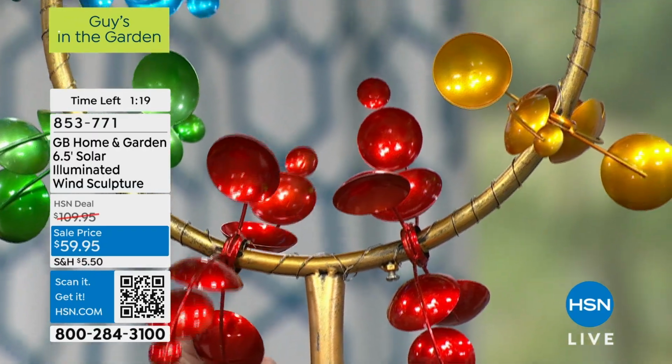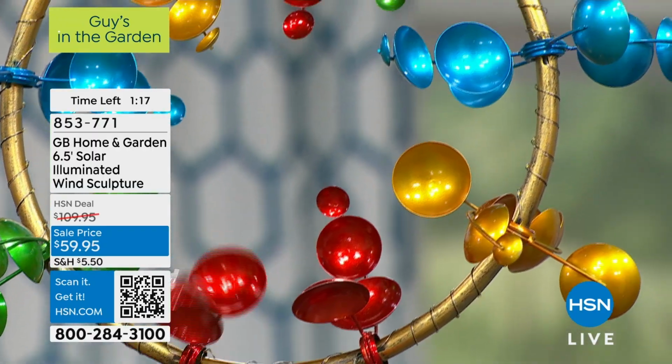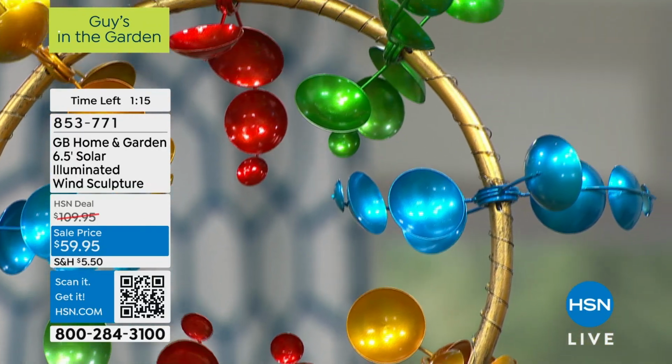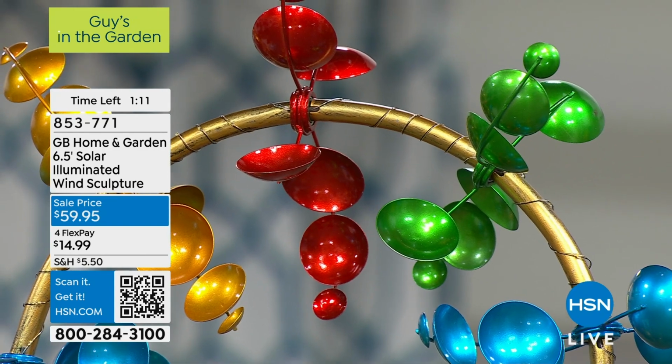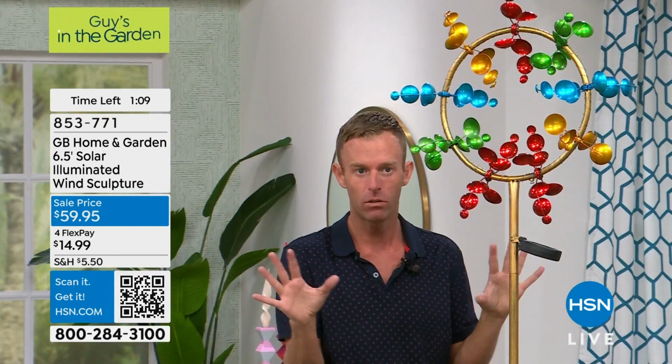The paint, the shine, the metallic shimmer. 72 half domes. That's what's catching the wind, are these half little dome cups. That's what you're seeing. Full circle. These are all already attached. You're not attaching those color spinner things at all, okay?